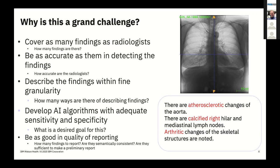But how can you be sure? What are the radiologist accuracies? Are there studies that actually document this? And so this itself was another problem that we had to face.